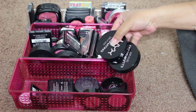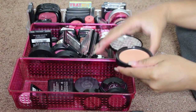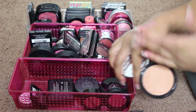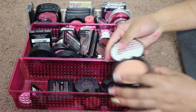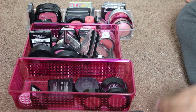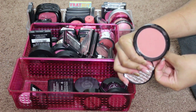I have two of the NYX Illuminating Bronzers. The first one is in Magnetic. And that's how it looks. It's a little light. I think I'm going to pass this on. I don't wear this ever. It's really like, can you see that? I've never done a video like this, you guys, so I apologize. But it's really like orangey, and I don't like it, so I'm going to pass that one on. The other one is in Chaotic. Oh, that's pretty. Definitely keeping that.